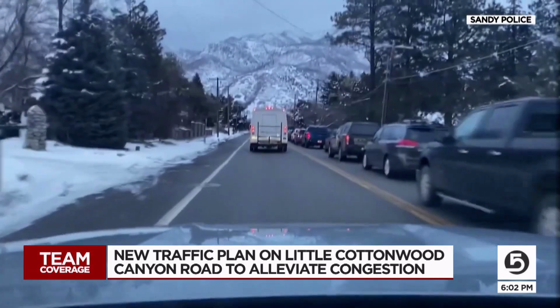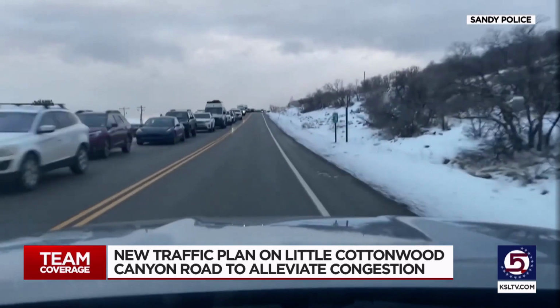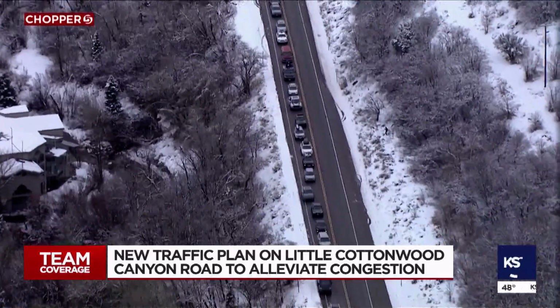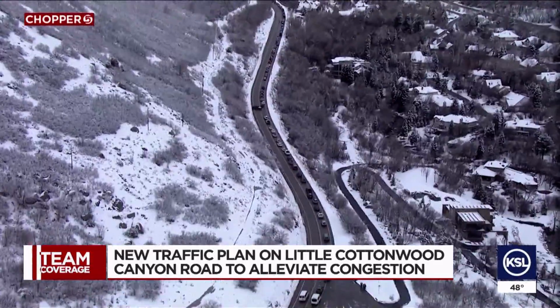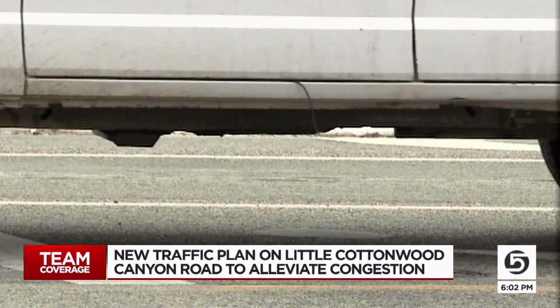We can't blame them. This steady stream of cars is creating a safety issue, one that may be alleviated with a new traffic plan. When we have a canyon closure, what we are doing in Sandy is we are going to be moving all traffic to the south side of SR 209 or Little Cottonwood Canyon and lining cars up on Wasatch Boulevard in the bike lane. Because Wasatch is a bigger road, there's more room for cars lining up to stay out of traffic.